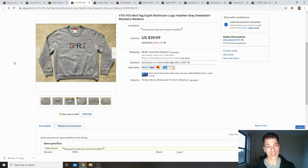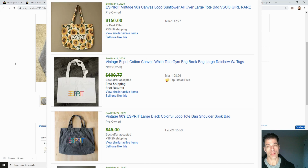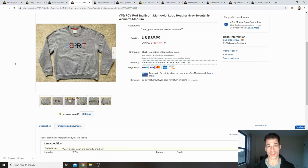You're going to want to pay attention to vintage Esprit clothing, and you're also going to want to pay attention to vintage Esprit canvas totes. Those are back in right now, especially the multicolored logo version of those totes. You could probably get over $100 for some of those styles. So pay attention to both the vintage Esprit clothing in general and those bags.